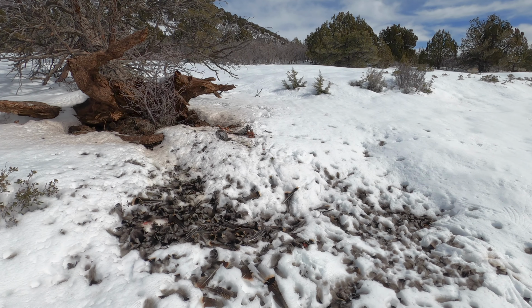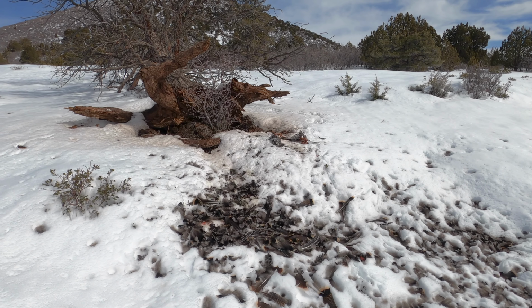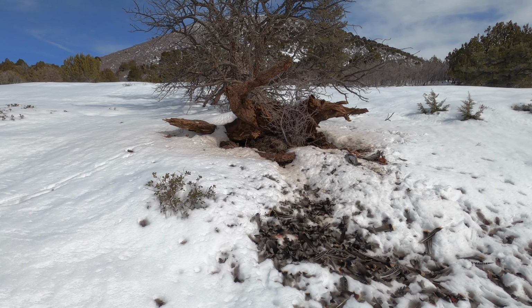Looks like somebody had lunch here. Something ate a big old bird. I don't know what that was, but lots of feathers and a carcass.